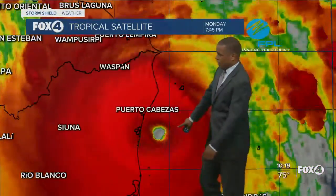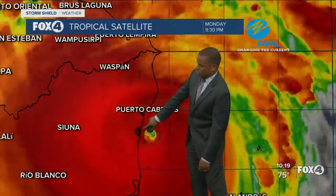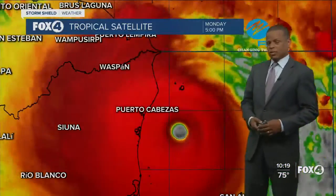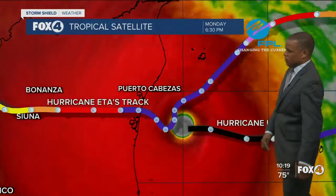But you can see right there, the eye kind of degrading within the last few minutes of it before it's beginning to make landfall here. Likely what happened is it underwent what's called an eye wall replacement cycle. So that's kind of what we're dealing with right now. But the winds right now still at 155 miles an hour.